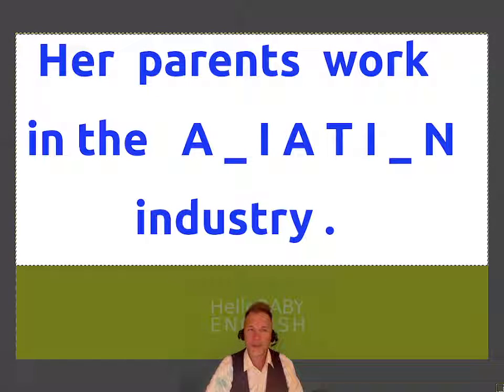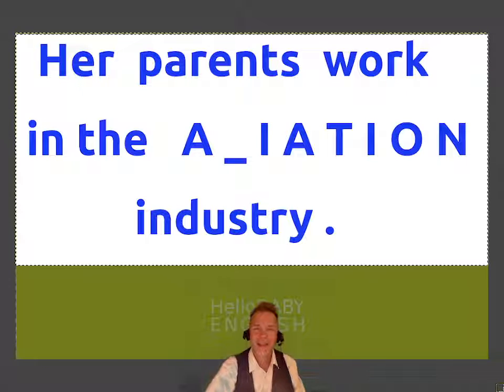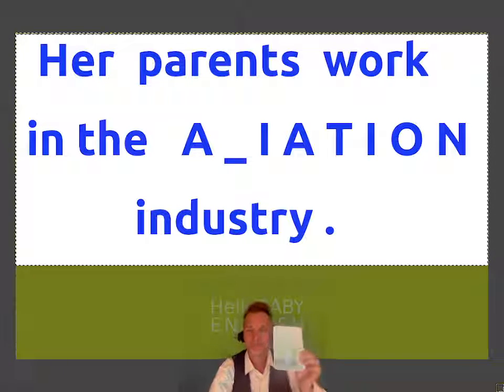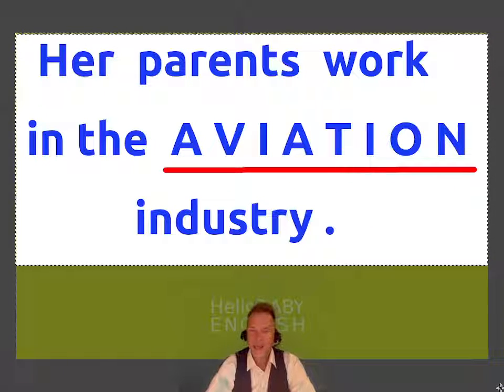Her parents work in ... This involves airplanes and other aircraft. Aviation. Her parents work in the aviation industry.